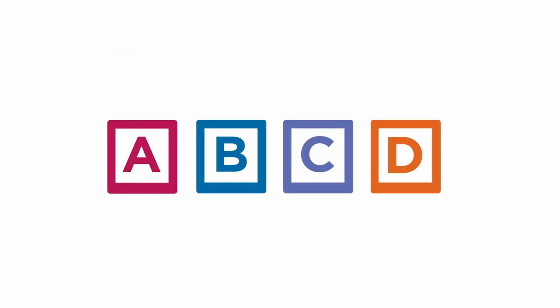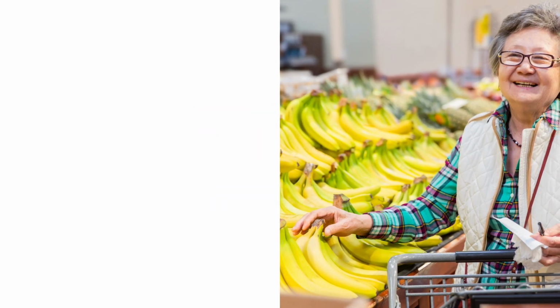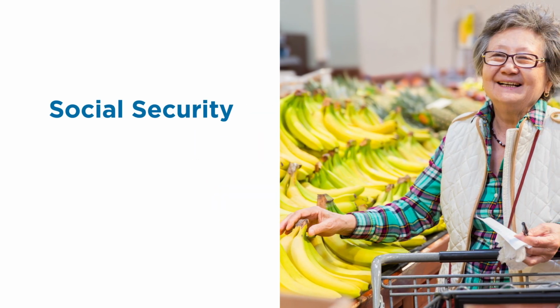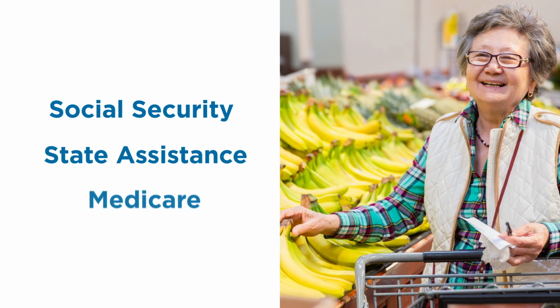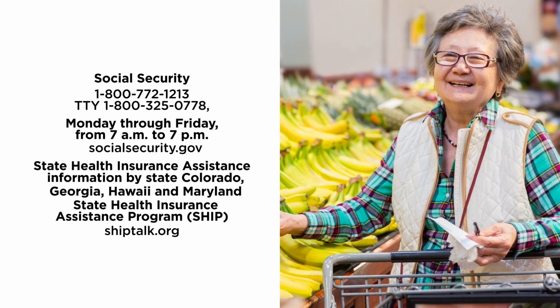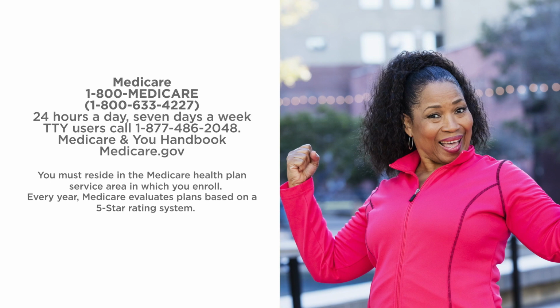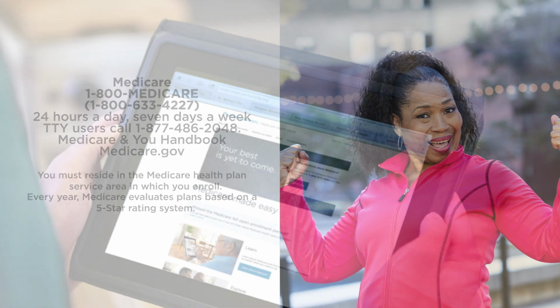So now you have the confidence of knowing the basics of Medicare, understanding what the 4 parts A, B, C, and D represent, the important enrollment periods, and the significance of the Medicare Star Quality Ratings system. If you need more information about Social Security, state assistance, and Medicare, including Medicare Star Quality Ratings, please use these important websites and phone numbers displayed here. These references can also be found in our enrollment materials.